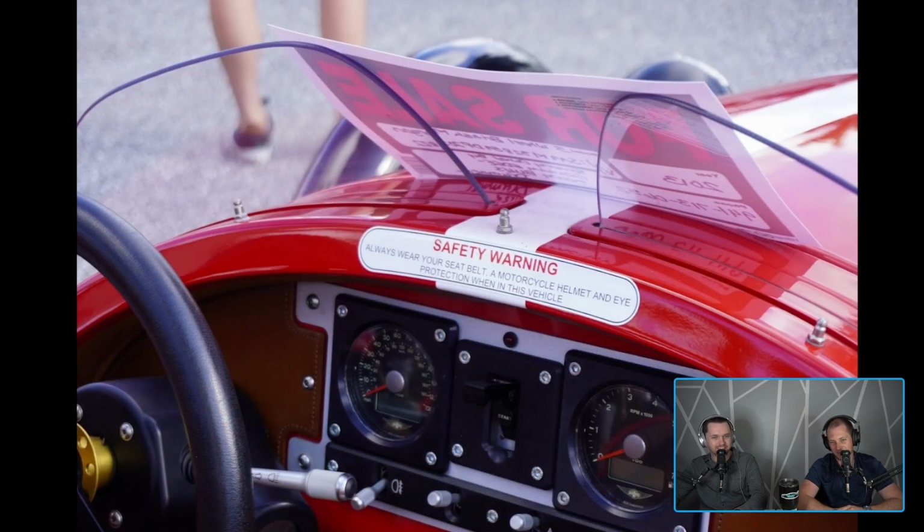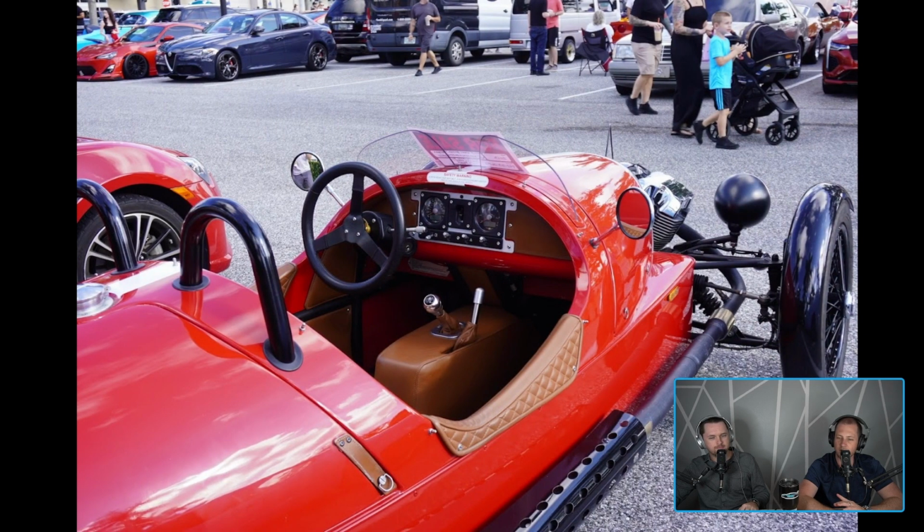Look, this is funny. Safety. Yeah, you got to wear that stuff. You got to wear a helmet and eye protection. Wear equipment like you're driving a motorcycle, but you're driving a car thing. Is this the cooler version of the slingshot? Yes. Well, this is the British. What? No. Yes, but is this an acceptable thing to have?